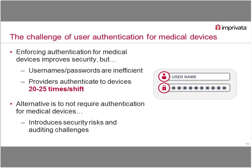If you think about the sheer number of times that clinicians are logging in and out of these lockdown medical devices, you think about the pain that they get, the frustration from logging in and out of a laptop or a desktop computer. You can really amplify that because medical devices, shared mobile devices, other connected devices in your environment generally weren't designed with authentication in mind. So oftentimes what you see is that the workflows are very cumbersome, they are time-consuming, and they lead to frustration for the clinicians.